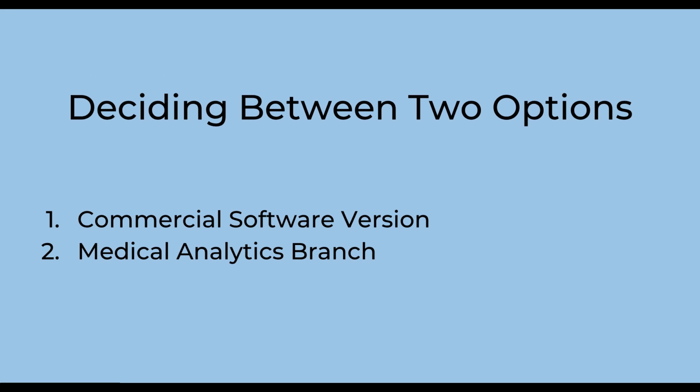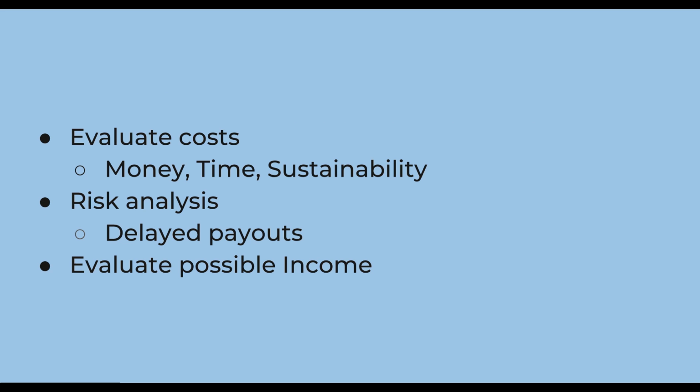So our project proposal is focused on deciding between these 2 options, the commercial software version and the medical analytics branch. So in order to decide which option is best, we need to evaluate the costs of both strategies in money, time, and sustainability over a large period. We need to do a risk analysis of both strategies because they'll both have delayed payouts. A lot of code has to be written before either can bring income to the company. And we also have to see which plan will give us more income.